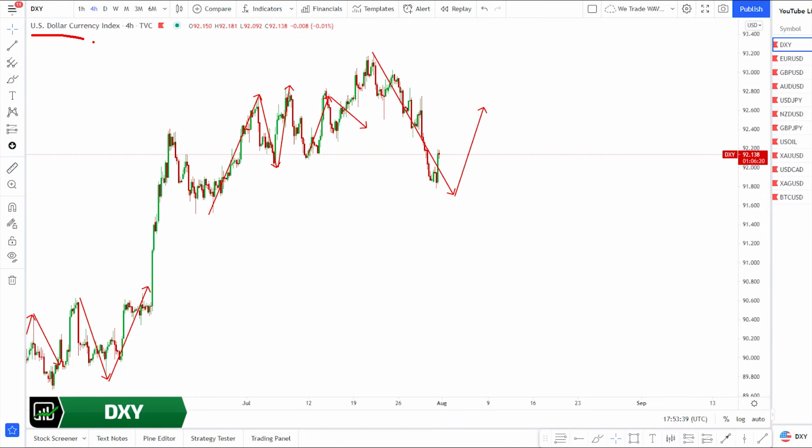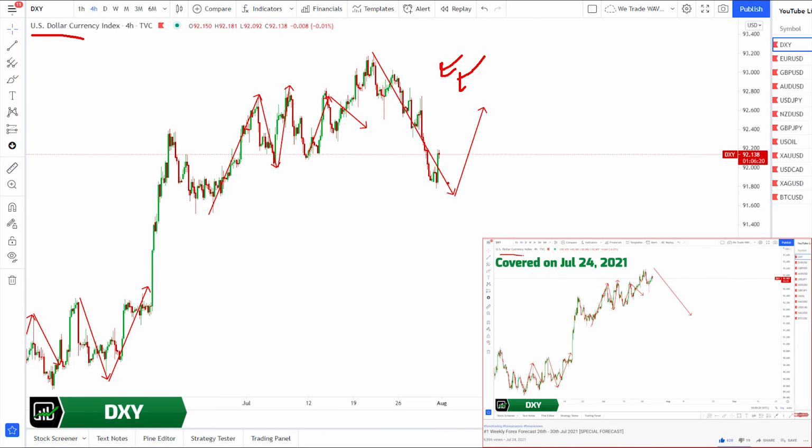DXY, this was explained in detail on our last forex forecast. We said we are expecting market to go down, it did go down. So all of you who went for this sell, you must have made decent profits, or if you are still in, you must be in profits. What this means, no matter what the market will do, you are in a risk-free trade.